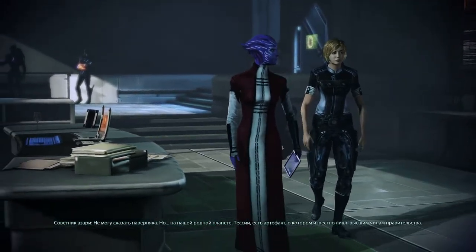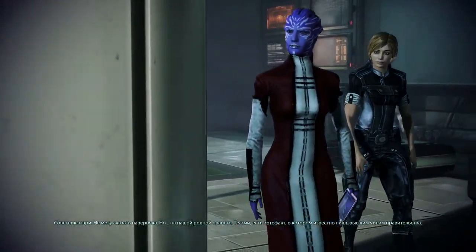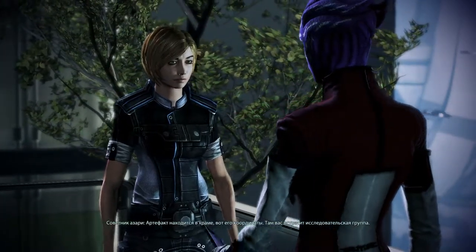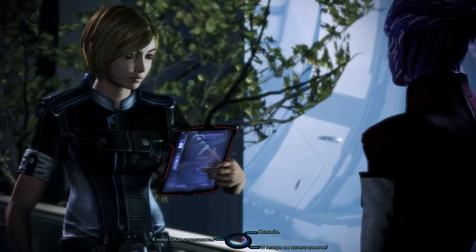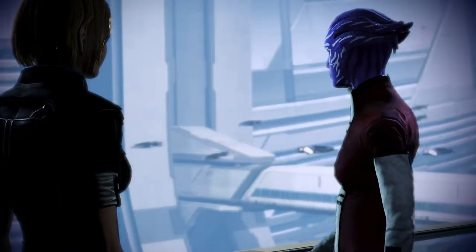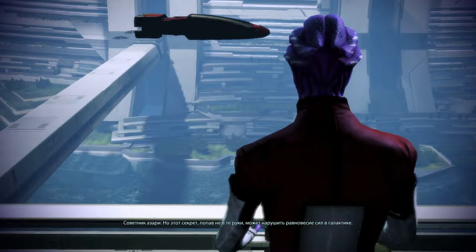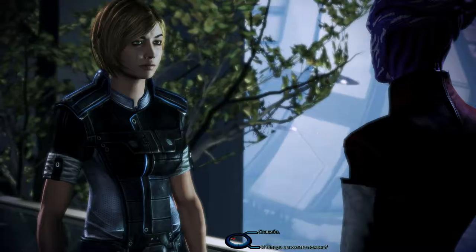Not exactly, but there is an artifact on our homeworld, Thessia, known only to the highest levels of my government. What is it? With any luck, it's a means to help you locate the Catalyst. The artifact is kept in a temple located at these coordinates. I've ordered a scientific team to meet you there. If this artifact is so important, why keep it hidden? Every species in the Citadel has its secrets, Commander. But this one, in the wrong hands, would upset the balance of galactic power. The Reapers are doing that right now. Which is why I'm bringing this to you.